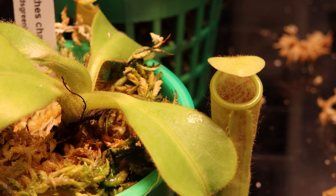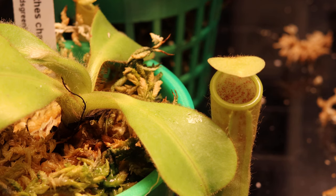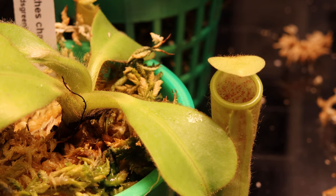Chaniana. Now, that sounds pretty good to me. Nepenthes Chaniana. It's another pitcher plant, and it's on the endangered list, critically endangered. So let's give it a feeding, because why would we want to keep a critically endangered plant hungry? At number one.